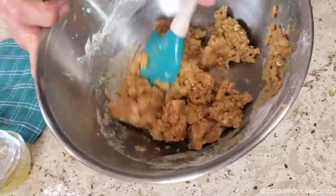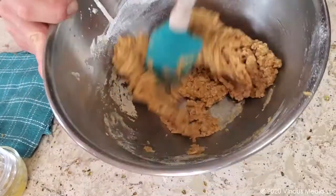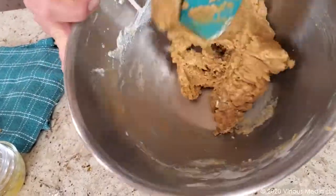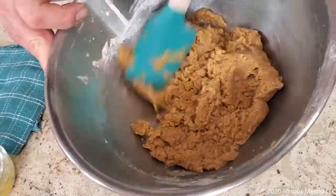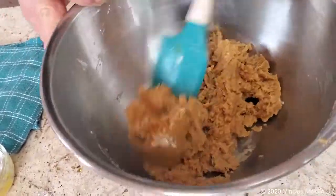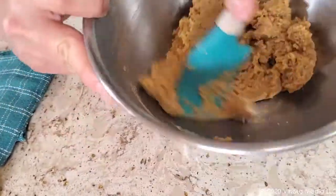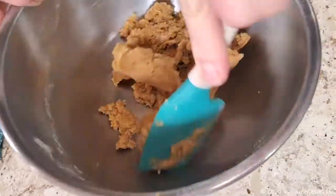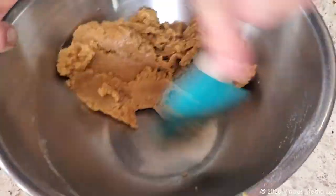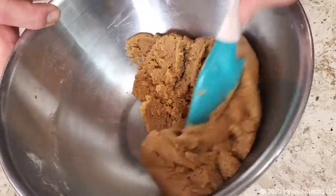Bring this together. Now, when you see the chocolate chips going into this mixture, you're gonna think to yourself, wow, that looks like a huge amount of chips, but the reality is, no one's gonna be complaining, trust me. You just wanna make sure you have all the flour integrated. Again, this might look smaller than you'd expect. That's because I'm making half my recipe, but this is still gonna make about 12 really tasty, good-sized cookies. That's another thing, I always go for a good-sized cookie here.